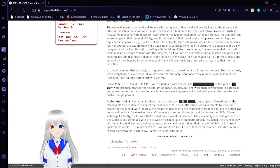Anyway, the subjects seem to respond well to any affection given to them and will quickly bond to the giver of said affection, much in the same way a puppy bonds with a human being. They will follow anyone or anything they've made a bond with anywhere, even into normally restricted areas.